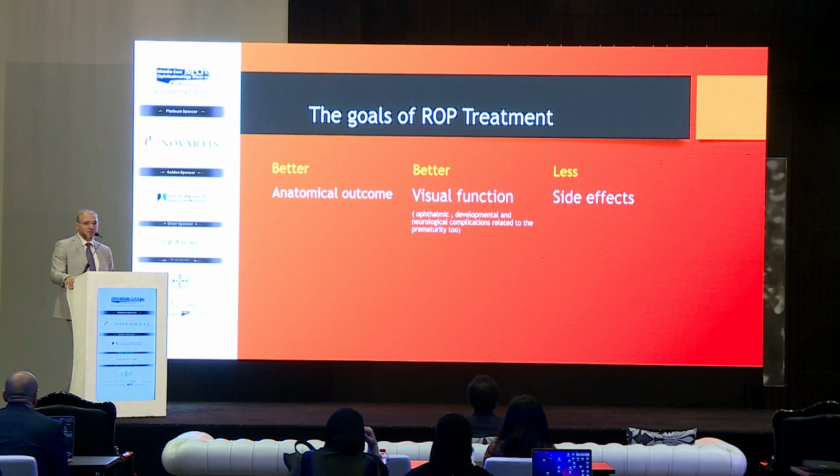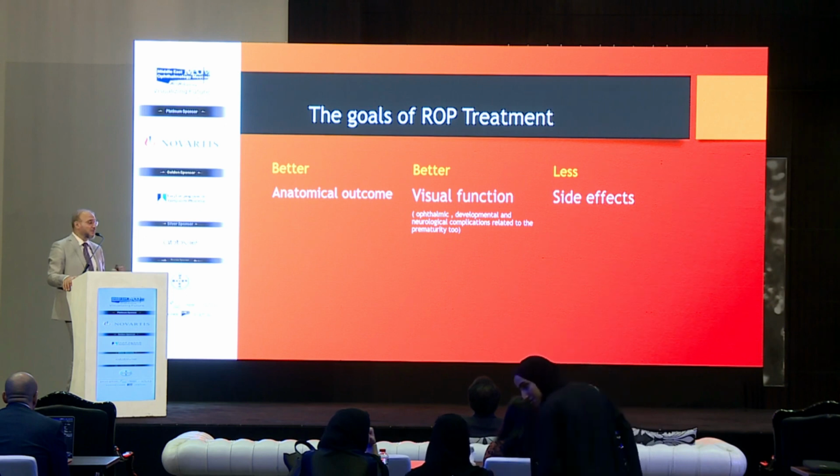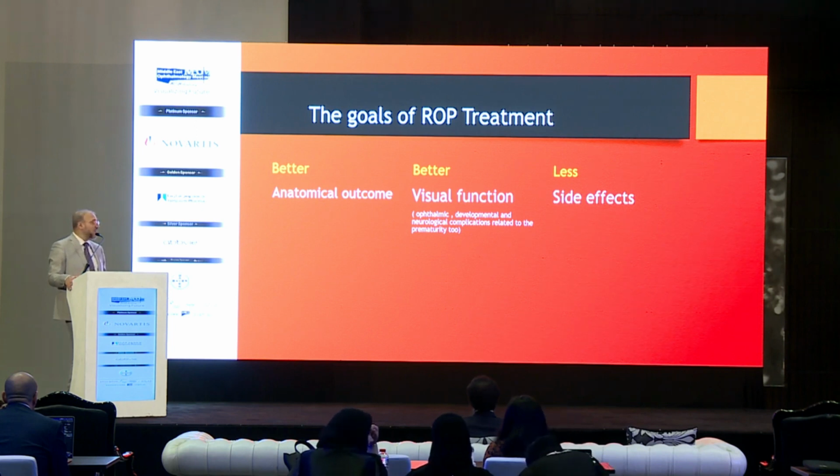When we look at what our goals are from the treatment of ROP, the first thing is that we need a better anatomical outcome because of the previous studies. The second one is better visual function, which is very important for children. And you should keep in mind that these premature babies will be affected by the disease of prematurity. Sometimes it will be neurological, sometimes it will be ophthalmic, such as anatomical foveal change, or sometimes even developmental. Less side effect. This is very important because you want the medication not to affect other organs.